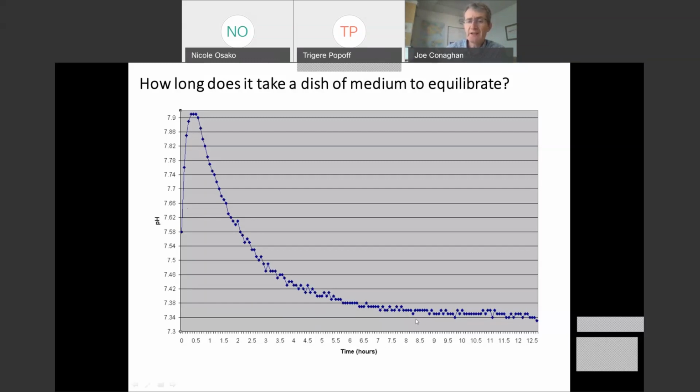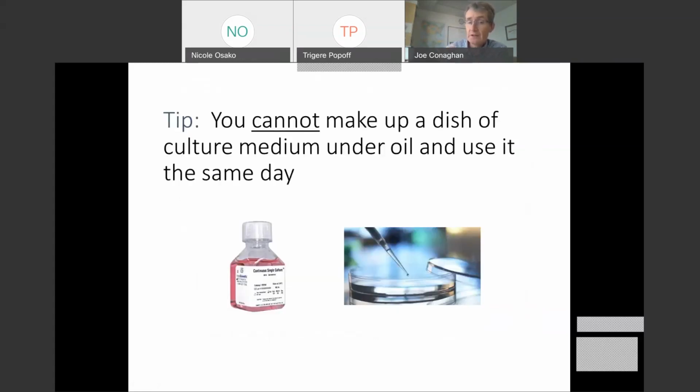So you need a good 12 hours to equilibrate a dish. If you're really in a bind and you need to make up a dish and you don't have that much time, maybe you're okay after about 8 hours. You're getting pretty close and you're definitely in the physiological range. But the minimum is 8, and you probably need a good 12 or more hours to get full equilibration of that dish, right?